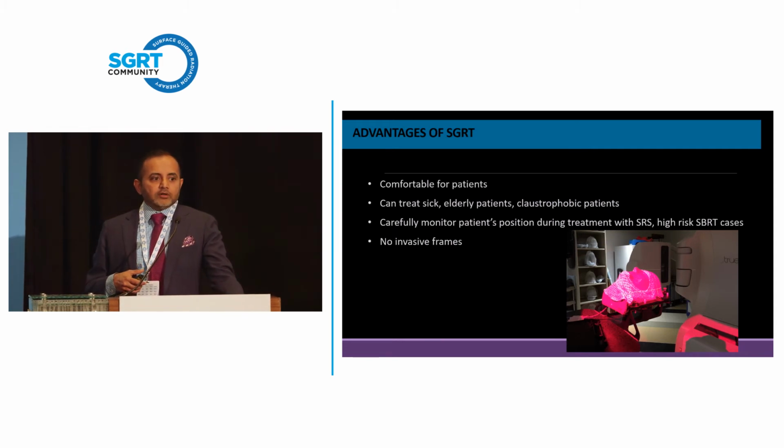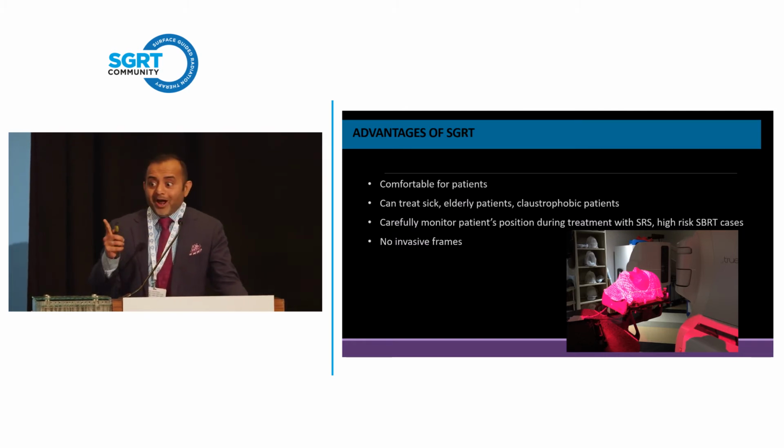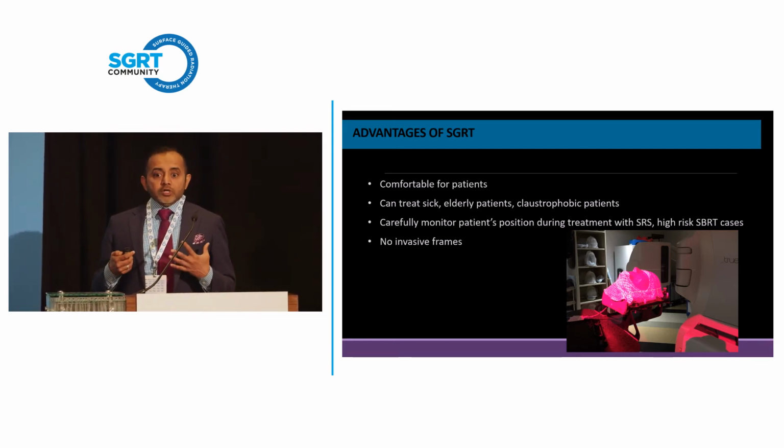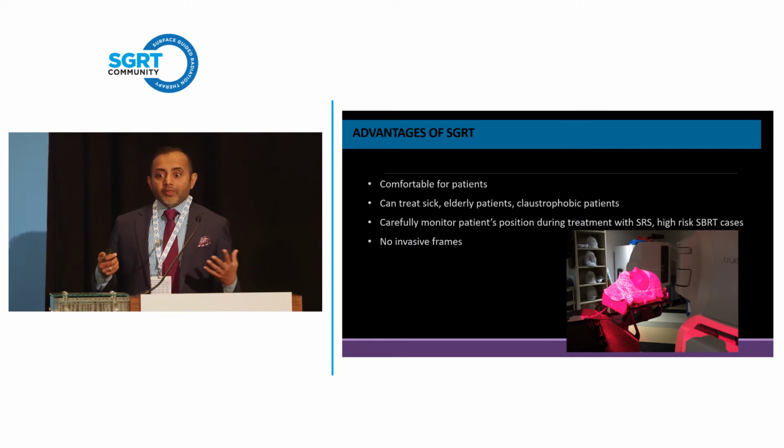You can treat literally from pediatrics. As Dr. Wong talked, we actually do a fair number of pediatric cases when they present with radiosurgery, both for palliation and for brain metastases. And you can treat the extremely older patients, as Maureen talks about. I will say my record is not quite 104, but 102. So we are literally seeing these patients that are octogenarians, nonagenarians, who really need that comfort on the couch.